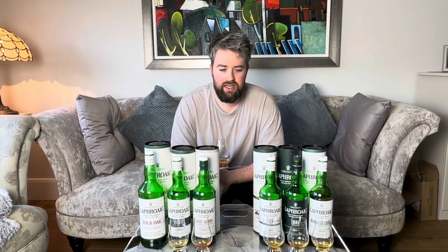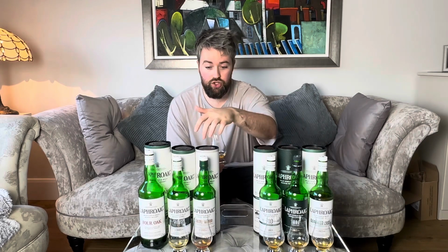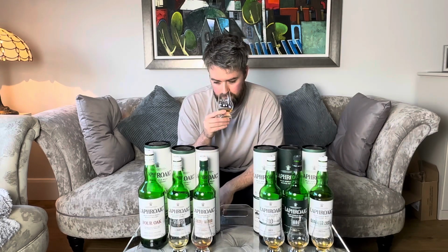Also the quarter cask influence, for me that gives a very rich, intense taste to a Laphroaig that I'll comment on a bit later on when I touch on the triple wood, the Lore and the quarter cask itself. And it's very subtle, it's there but it's subtle in this 4 oak.